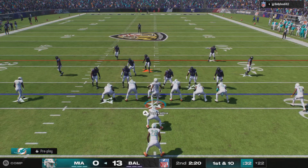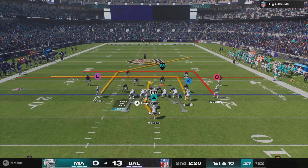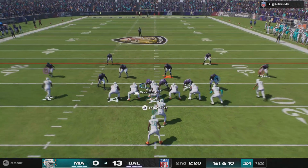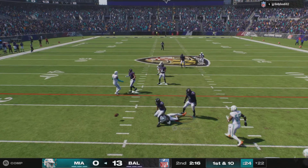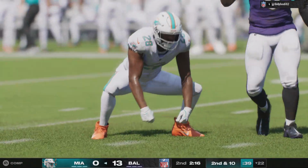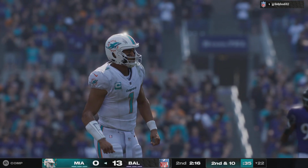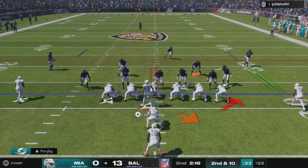Drive starts out with a 1st and 10. Defense showing blitz. Tagovailoa. He had it for a moment, but a great defensive play to jar it loose. Incomplete. It arrived as the ball did to break things up. So that brings up second down.